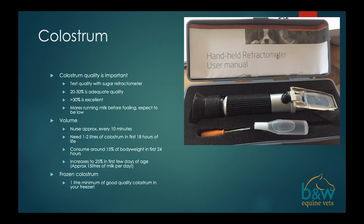So it's a good way to check your colostrum if your mare has been running milk as well and you're a bit worried about it anyway. The volume of colostrum: foals nurse really regularly, approximately every 10 minutes. So they need 1 to 2 litres of colostrum in the first 18 hours of life. So that's quite a big amount for a newborn small horse.